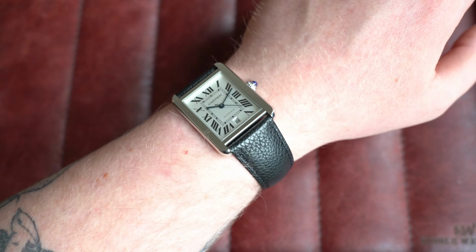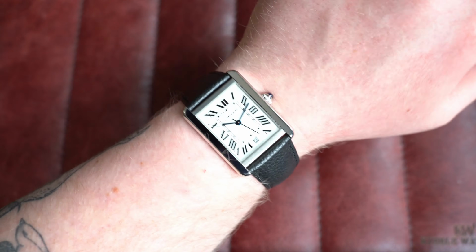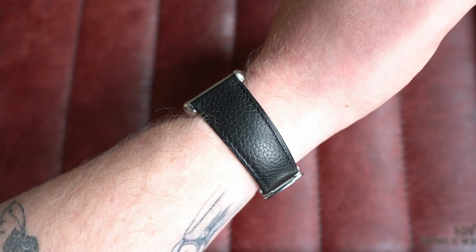Again, awkward lug size, but this strap, the original, is classic. It works. It can be toned up. It can be toned down. It just looks brilliant. So go check this one out on the website.